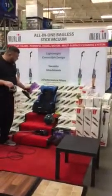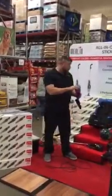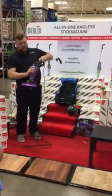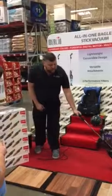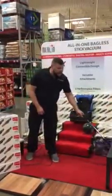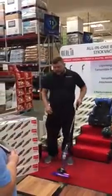Now, don't let the lightweight fool you, because we match lightweight with maximum power. Because it is small, it's very agile. So you can go right underneath all of your furniture, just like that. It picks up all the hair, the dust, the dander right all over your carpet. You can go under your furniture, around your furniture. And not only that, you can go right from your carpet straight to your hardwood floor.